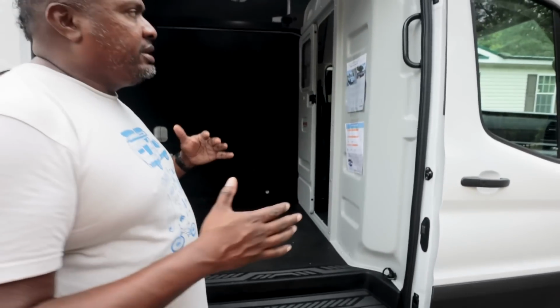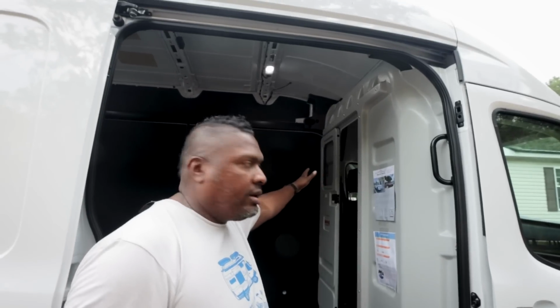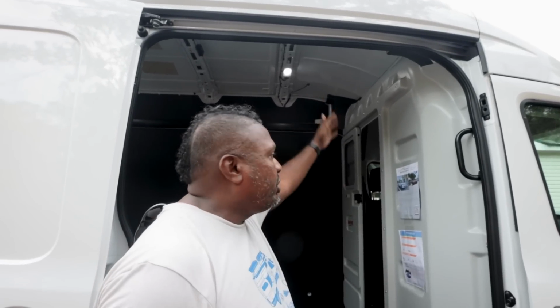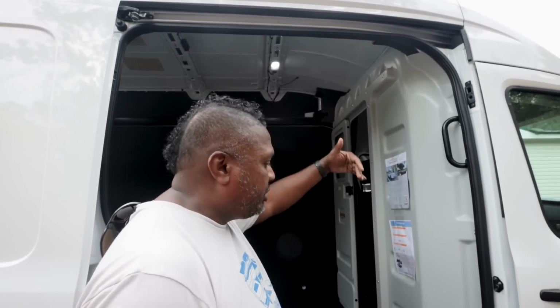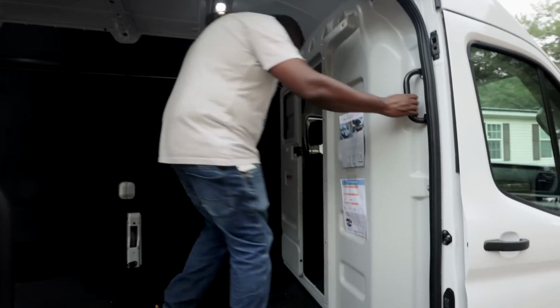If you're not using this, if you don't want to air condition everything back here, right, you would have to figure out what to do with that. Well, if you have a bulkhead and you can close the door, you're just air conditioning the cab. That's going to save you some power, because the AC is what uses up power.